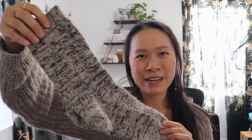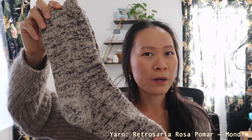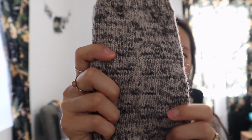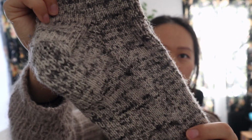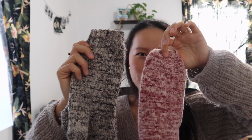So here's the pair that I knit for him, and the yarn that I used for this is from Retrosaria Rosa Pomar, and it's the Mondim yarn, which is a 100% non-superwash sock yarn. And the colorway he picked is kind of like this black and white speckly yarn. I think it has such a beautiful effect in socks, and he picked this colorway because the socks I had made for myself, which I'm wearing right now, is this kind of speckly red and white one. So he wanted the black and white one. So now we kind of have matching socks, which is really cute.